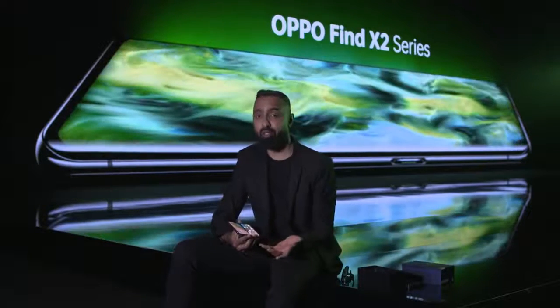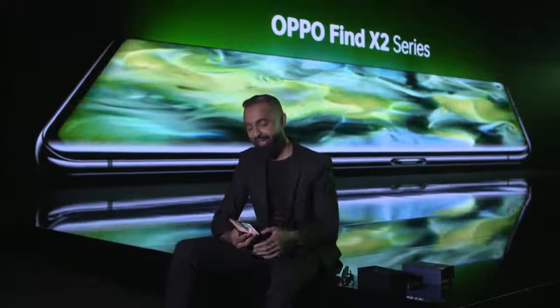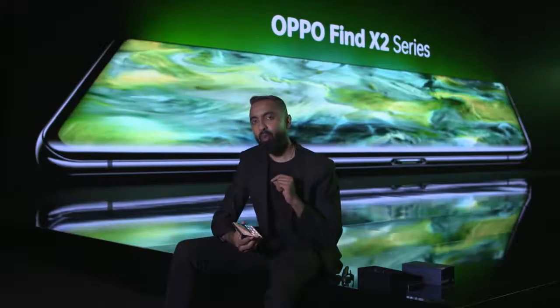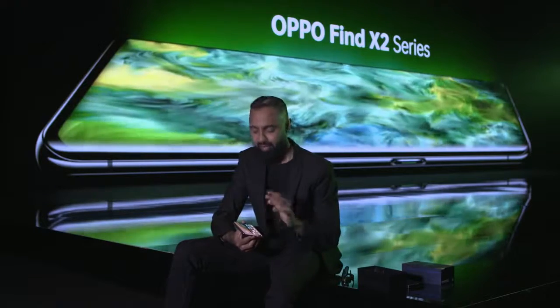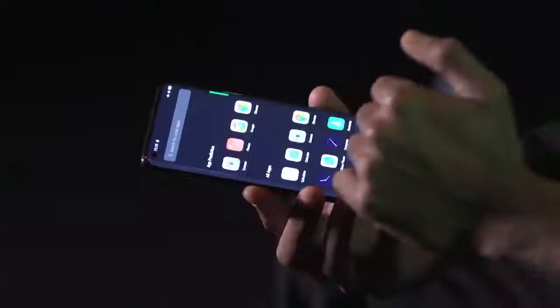Quad HD plus resolution, HDR10, and most importantly, 120 hertz refresh rate. This thing is sharp, it's vibrant, and so, so smooth. You've got 5G, which means you're going to be able to quickly download high-quality content and experience it on this stunning display. OPPO are saying, think 5G, think OPPO. So we'll see how that goes.